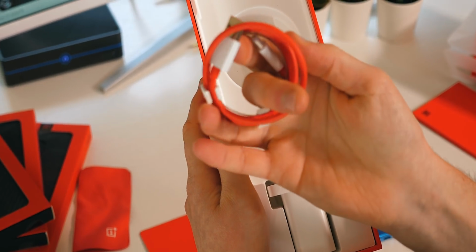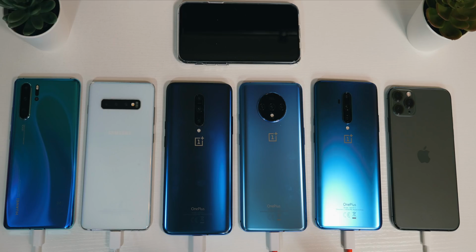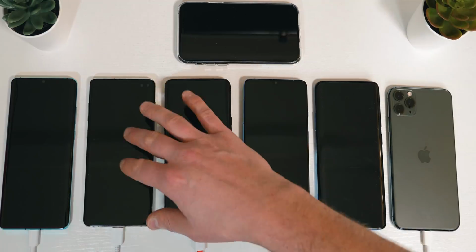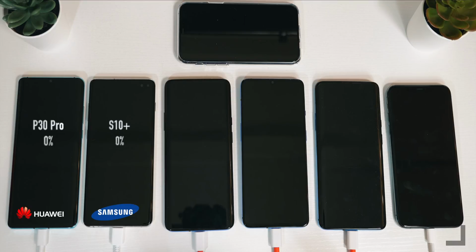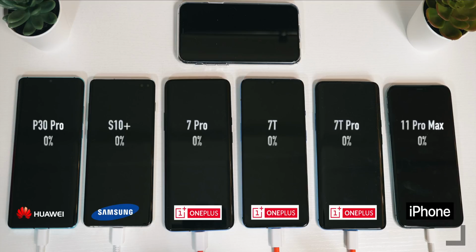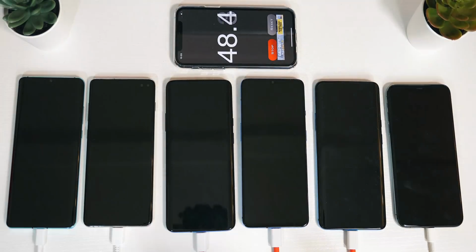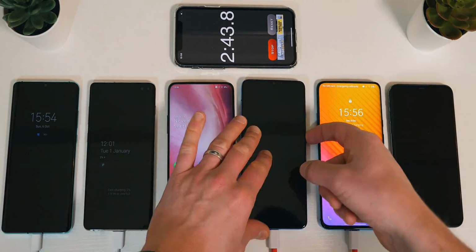All phones are using their traditional original chargers that come in the respective retail boxes and are all plugged in first before the power is turned on. And all devices' batteries were completely flat before the test began. We have Huawei's Supercharge, we have Samsung's Fast Charge, we have Warp Charge in the OnePlus 7 Pro, Warp Charge 30T in the OnePlus 7T and the OnePlus 7T Pro, wow that's a mouthful, and Apple's fast charging on the iPhone 11 Pro Max. Now as we go through, I'm going to be checking the battery percentage every 10 minutes to see how quickly the device can charge to 100%. All devices have Wi-Fi, Bluetooth, NFC, etc. turned off, as well as any always-on display technology if the phone has it.